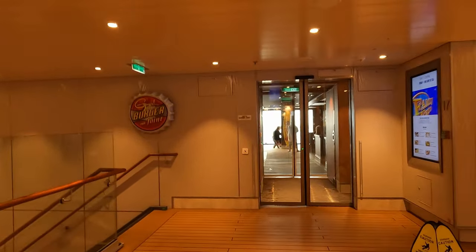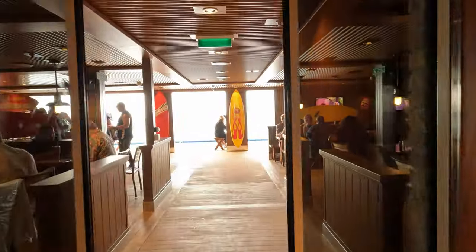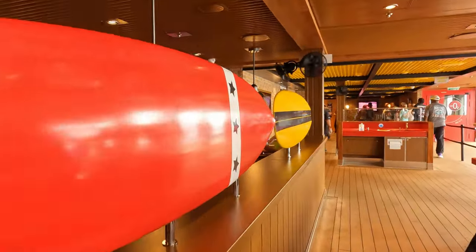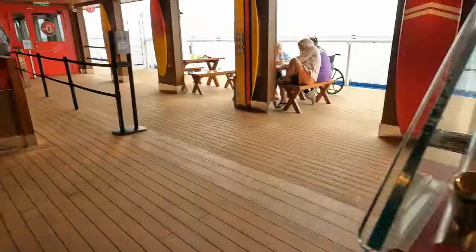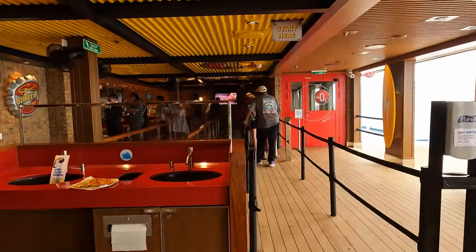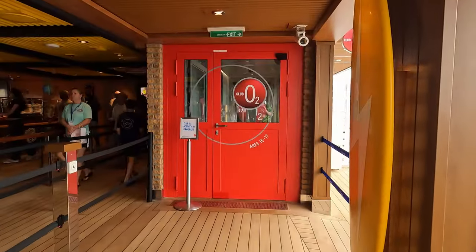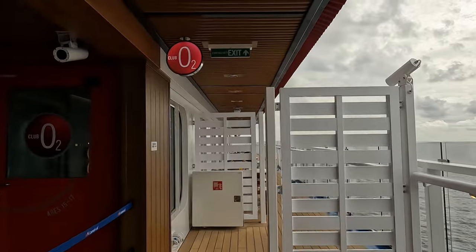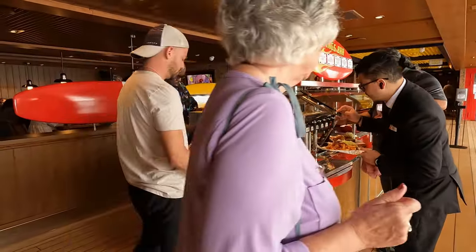Oh, Guy's Burgers. On deck 17, Guy's Burgers. Very large Guy's Burgers, but it's a very large ship. Oh, your burgers. Here next to Guy's Burgers is Club 02. Lots of seating here and over here with a view. Look at all the sauces.